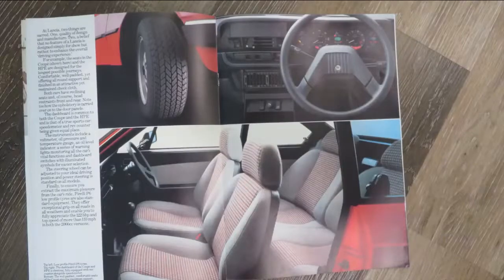So first it starts showing us on this next page the coupe, with these nice seats, supposed to be very good for long distance touring, it says. The dashboard is the same on both models, but there is a bit of a picture on it. It also tells us that it's 122 brake horsepower, with a top speed of 110 miles per hour on those 2-litre engines. Let's turn the page and look at the HPE.